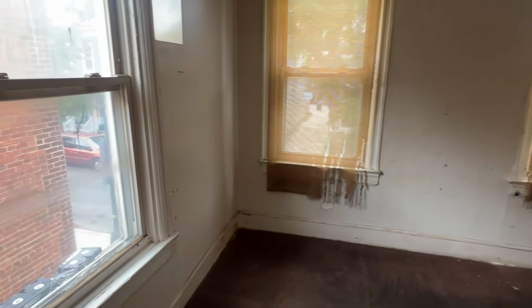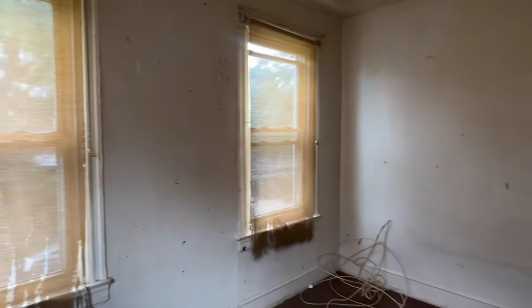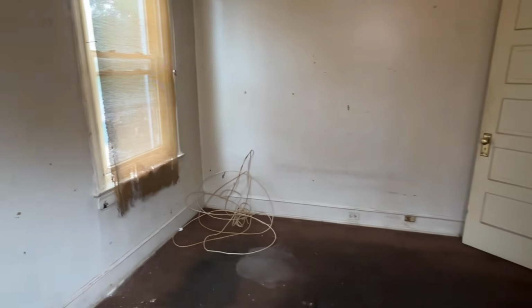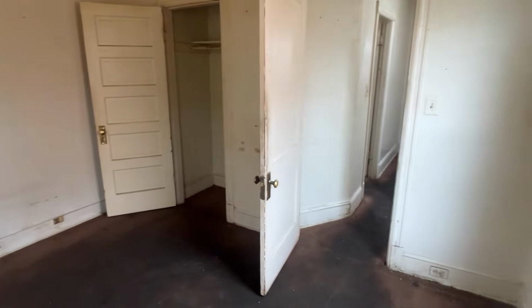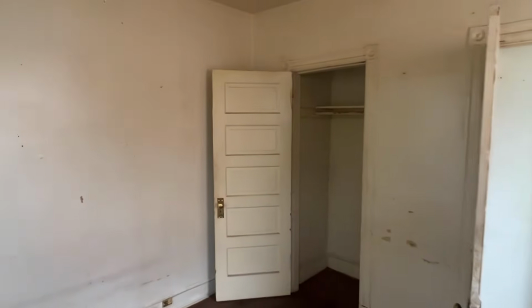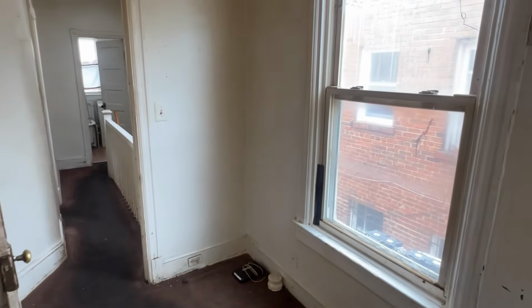And this would be the master bedroom. I wonder what's on those tapes right there. Yeah, decent size, you know, for what we're working with here. Can't wait to see the after on this. All right, so that's the before tour. I think I need to take a shower after walking through this house, but I'll come back in a few months for the after, and it should be super nice, so stay till the end of this video.